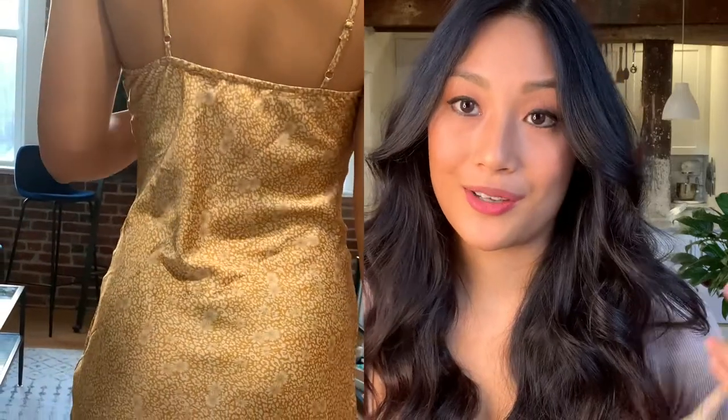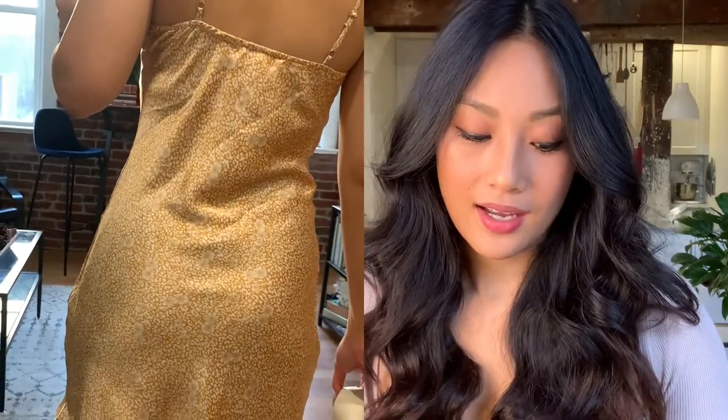If you live in a warmer climate, obviously, you'd be able to wear this whenever, or if you were to go on vacation somewhere where it's warmer, you can definitely pack this in your suitcase and carry it with you wherever. This next piece is actually the one that I purchased on pre-order.